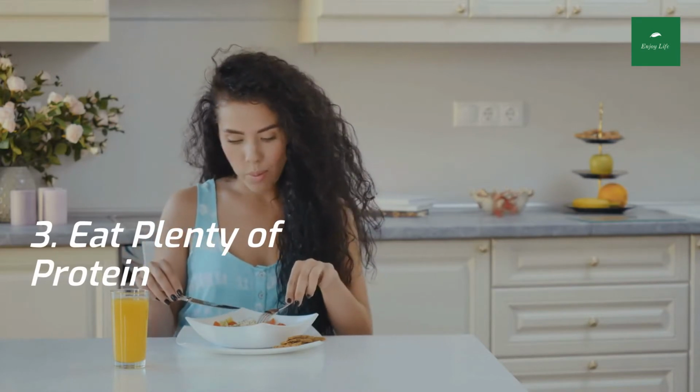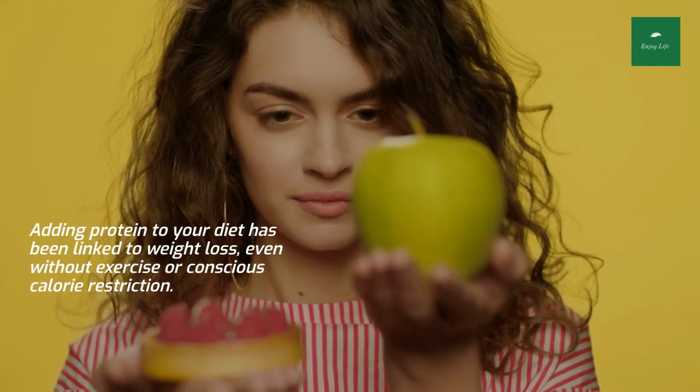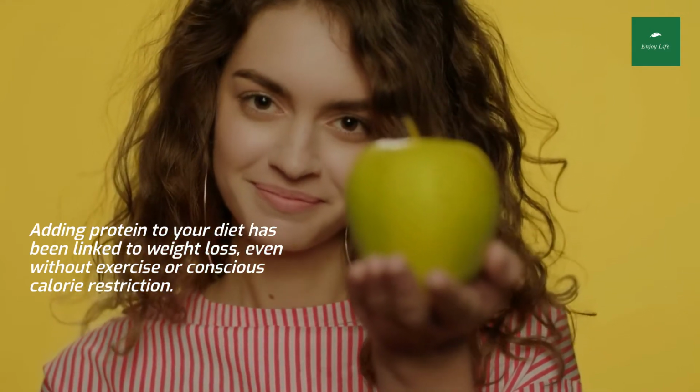3. Eat plenty of protein. Adding protein to your diet has been linked to weight loss, even without exercise or conscious calorie restriction.